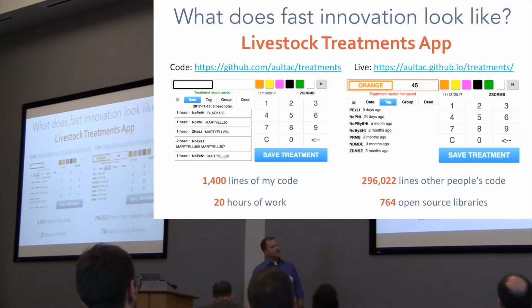I wrote 1,400 lines of code to do this, and from concept to production, it was 20 hours for just me. Okay, not bad, about a long day, maybe 2 days. I looked when we wrote the FAR proposal here that helped create this day. I've never looked at this before. I had 296,000 lines of other people's code. I wrote 1,400 lines of mine. And in 20 hours, I used 296,000 lines from 764 other libraries that made this thing work.